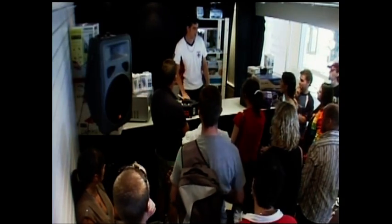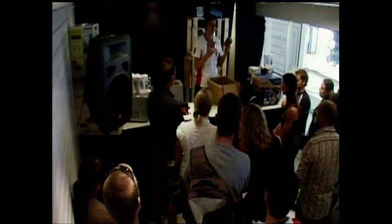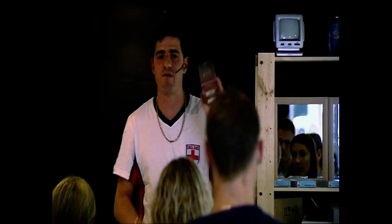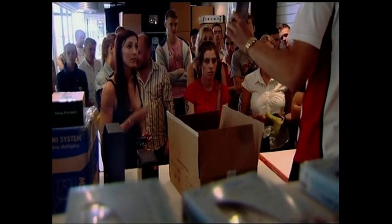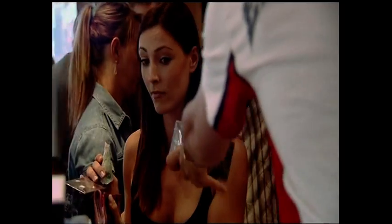Understood? Alright. Phase 3, the sting. Can you read the price? £26, okay? This is where Alex now sells cheap goods to the real shoppers for £5. So I don't want £26, I just want £5 for this. And this will be your ticket. Claiming this is originally an expensive aftershave, he sells it for what seems to be a greatly reduced price. But £5 for this aftershave is still 5 times what it's really worth.